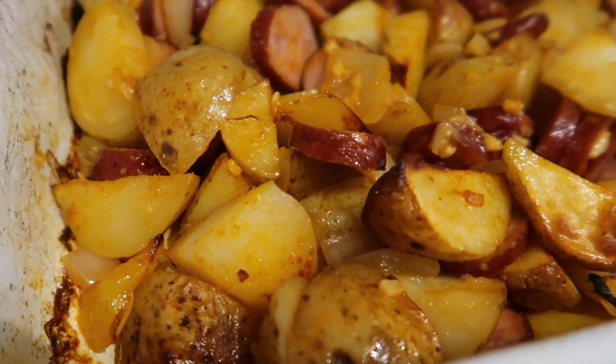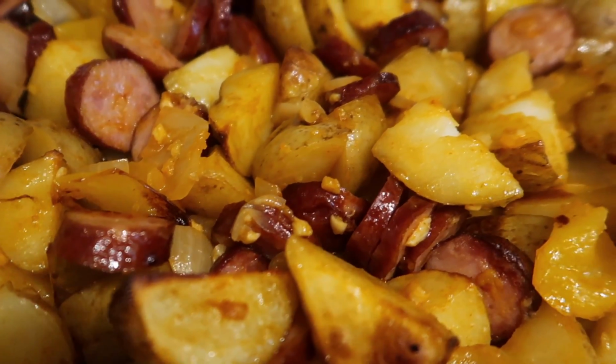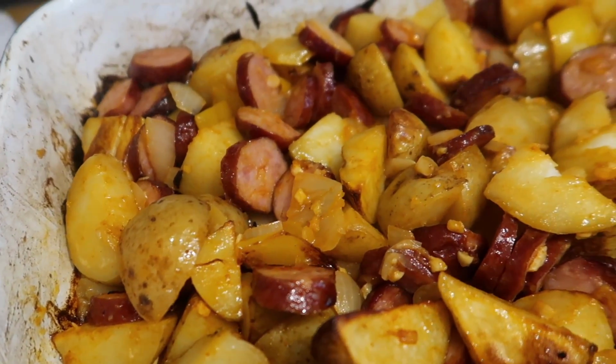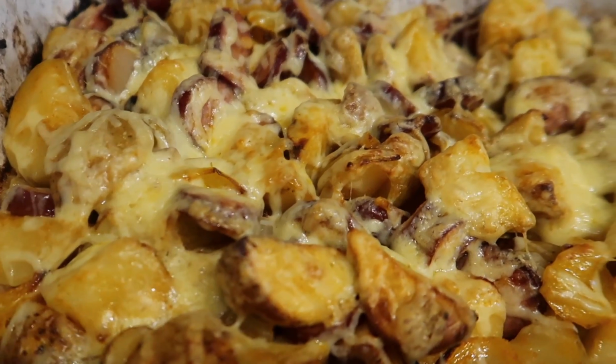So here we are after about half an hour, and what I'm going to do now is just grate some cheese on top. I've checked the potatoes and they are soft. So yeah, I'm just going to put some cheddar on and pop it back in for another 10 to 15 minutes. So here we are out of the oven.